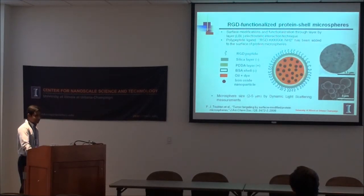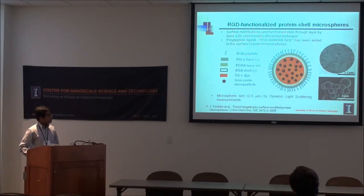So the way we attach the RGD tripeptide is by a layer-by-layer electrostatic adhesion process. So the outer shell of the microsphere is negatively charged, consisting of bovine serum albumin. So we attach a positively charged PDDA layer, followed by a negatively charged silica layer, and then attach the RGD peptide sequence to this.